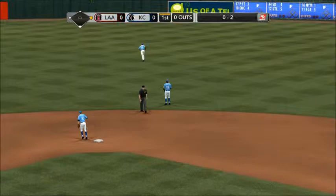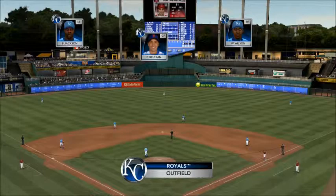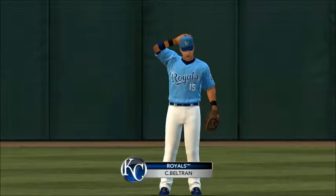Now we'll take a quick look at the Royals and how they line up defensively. John, anyone here you're scouting? Well, Carlos Beltran's a guy that you just love to watch play the outfield position. Has such great long strides. He covers so much ground in such a short period of time. Really helps the pitching staff a lot by making those plays in the gap.